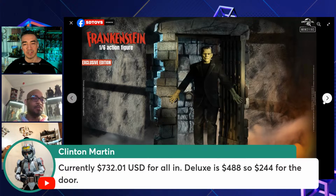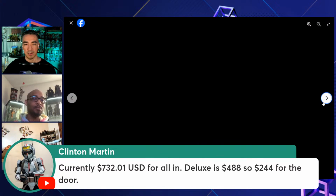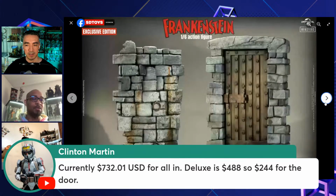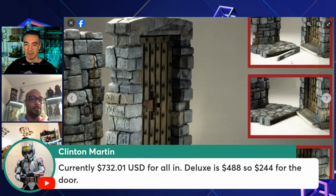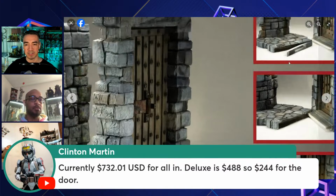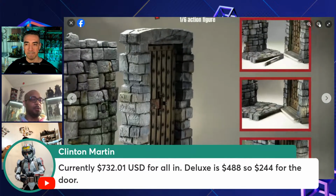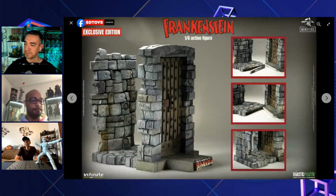I will say that the diorama cell wall door is magnetic though, so it should attach to the other bases. I think that's how it works. So you can give that appearance, like here. It's showing that you would take off this front piece for display, and then you can just slide it in there. That's cool. And the magnets are strong. Oh, nice. Okay, that's good. Yeah, I've heard that before.